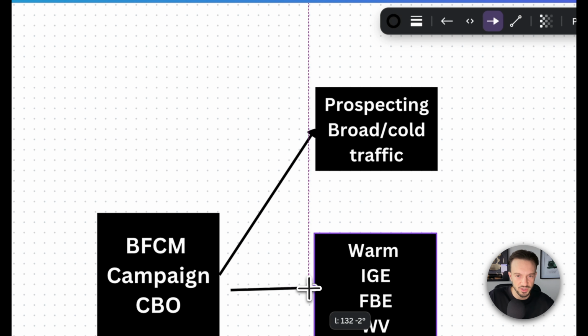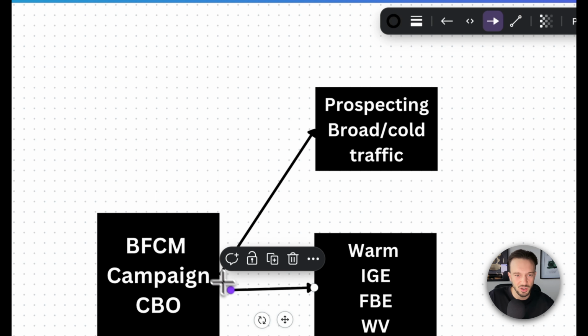And the reason why we want to do this on CBO is because I don't really care if it's warm or if it's cold.